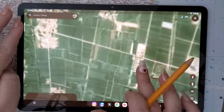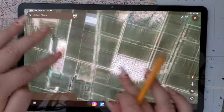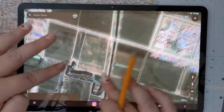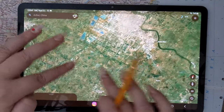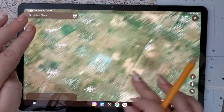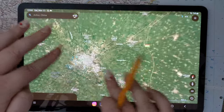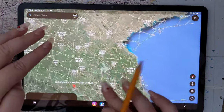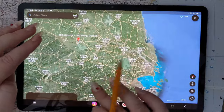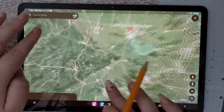Look over here. Better, but not quite. Oh, I'm in a city. Oh. Play it in your own time. I did it 5 or 6 times until I was like, there's rice paddy. But I want to show you more of these beautiful mountains.